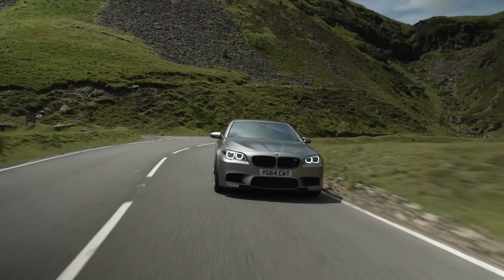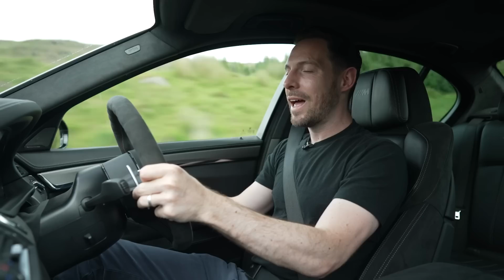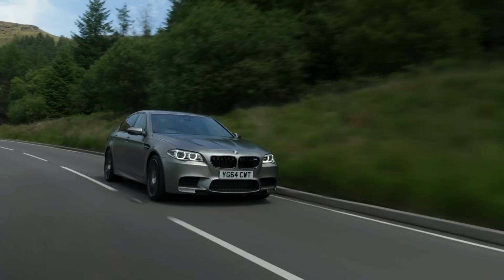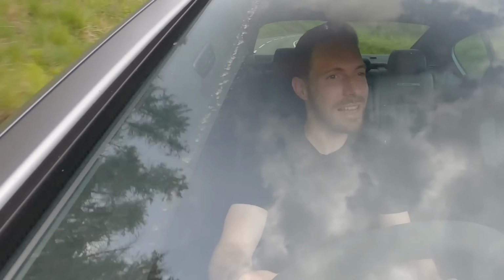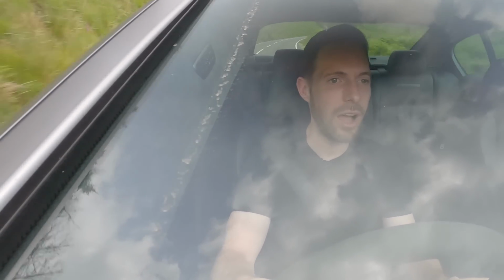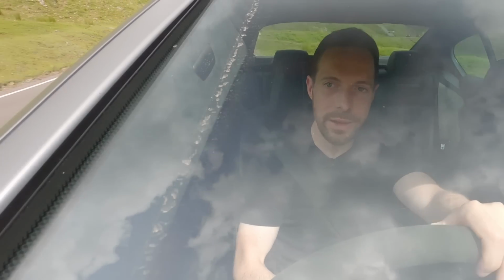I'm not really, because I've driven this car before, this very car before actually, so I know what it's all about. And do you know, this would make a fine everyday car. It would be a lovely thing to tool about in every day. Is it just lacking a little bit of charm, a little bit of character? Is it just a little bit anodyne? I think it probably is.